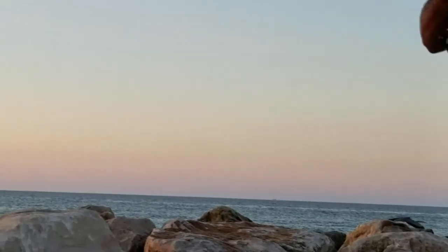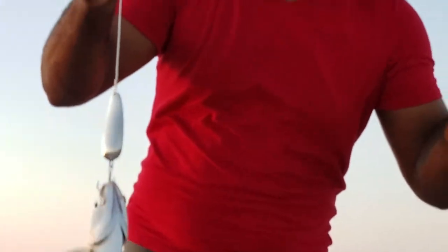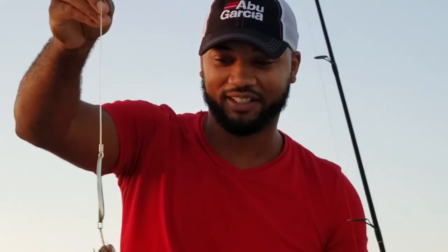Look at that big baby! My first fish on a lure, on an artificial. Nice. Congratulations.